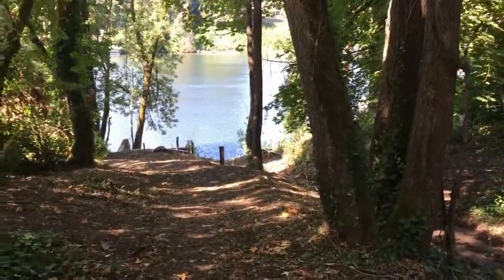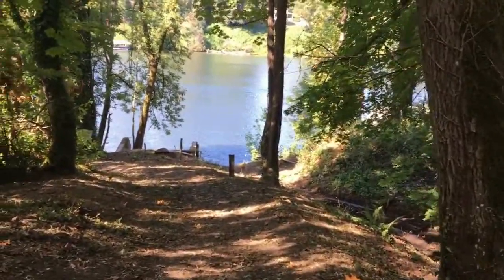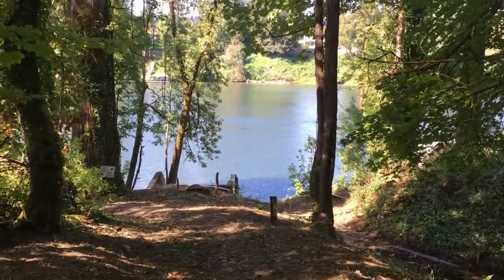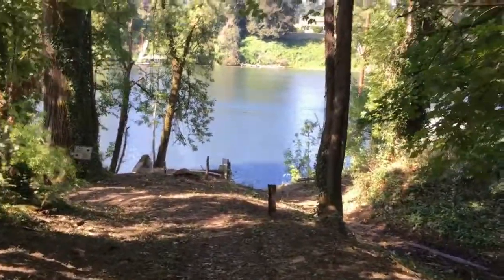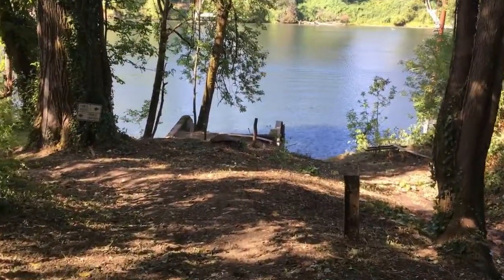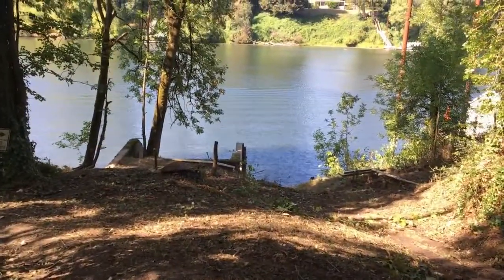So you're looking at it before any improvements are made, which will require a bit of a stretch of the imagination. But now you can see the beauty of the river at the bottom of the trail. The right-of-way is 60 feet wide and 450 feet long. So it's actually a sizable piece of property.